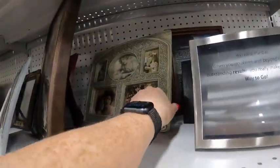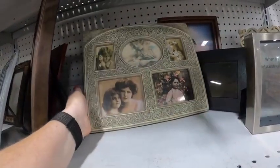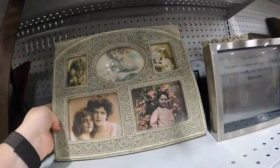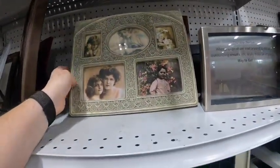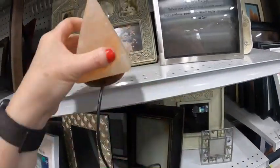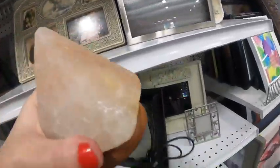This was another cool one that I was like, oh, that's kind of fun. And it might have been a good pickup, but I think, what was this one? I think that one was about $4. Yeah, and I have sold frames, but I guess I wasn't feeling it. But that one, I now kind of think maybe I should have gotten it.